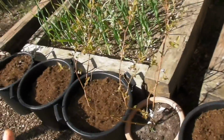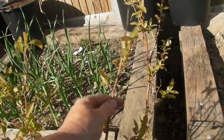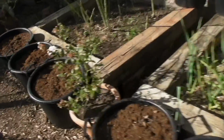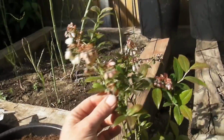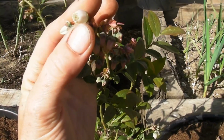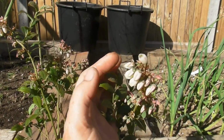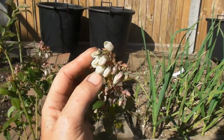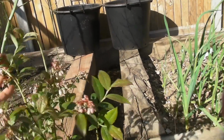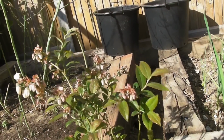Oh, one other thing, the blueberries. I've got 2 blueberries. Here's one here, which is coming up very nicely, but this one over here I'm really pleased with, because we've got loads and loads of flowers. And in fact, oh no, that's not a fruit. It was teasing me, but we've got loads and loads of flowers on here. So hopefully I'll have lots of blueberries very, very soon.